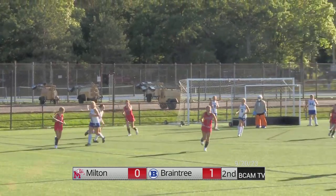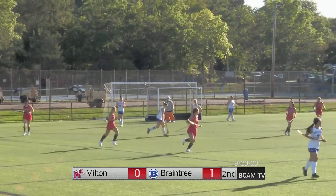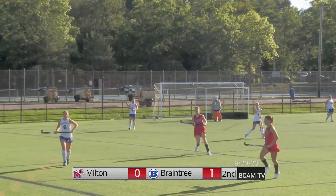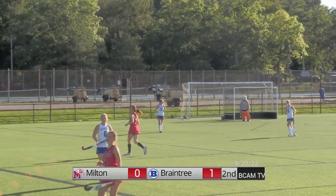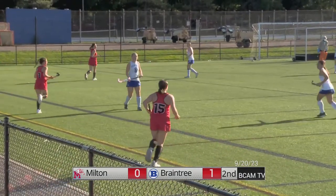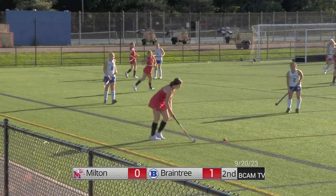Whistle goes in Braintree's favor. Good time to use some clock here. Again, still down a player as it's played to the sideline and out of bounds. Go, Milton! Middle left, Red, let's go! Here we go, Ali! 1 minute, 1 minute!